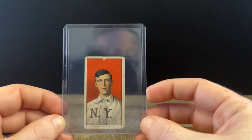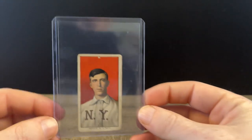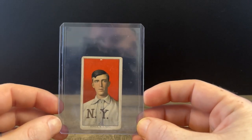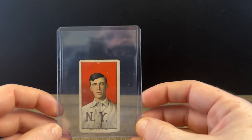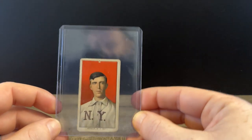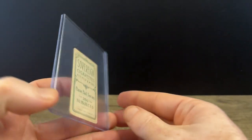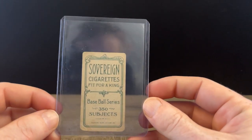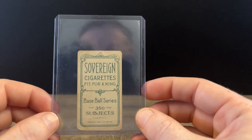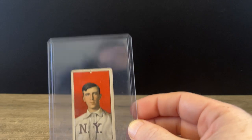So this is Fred Merkle, his portrait, and it's got a pinhole at the top, which tells a little bit of the story of the card. But Merkle is probably most known for his play in 1908, the Merkle Boner, where he failed to finish running to second base and cost his team a game, which ended up costing them the pennant, and the Cubs went on to win the World Series that year. He was a rookie that year, and this is actually the first Sovereign back T206 that I picked up. So a slightly scarcer back to find than your typical Piedmont or Sweet Cap. But this is T206 from 1909.